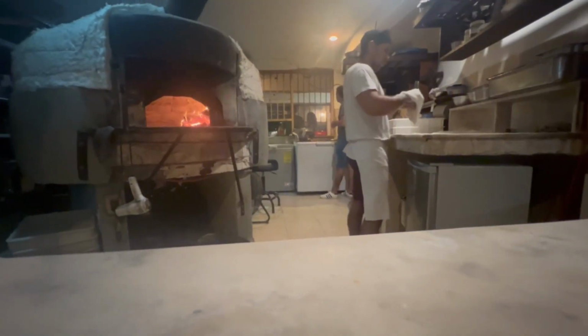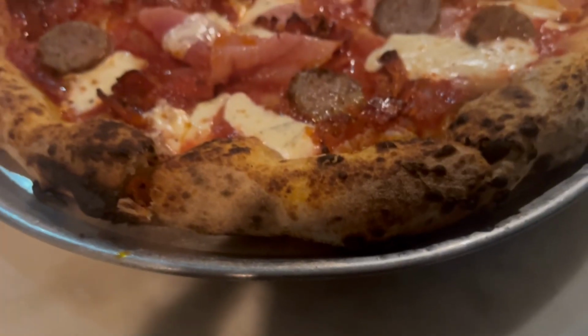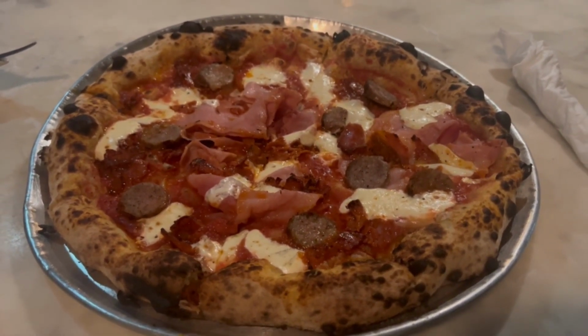Leave here without trying the local pizza. Ha! No, there. What a place, too. Look at this. I've been wanting to try this place for a few days now, but they're only open like at night. Alright, let's try this out and see what we think. It's like a three meat pizza or something.